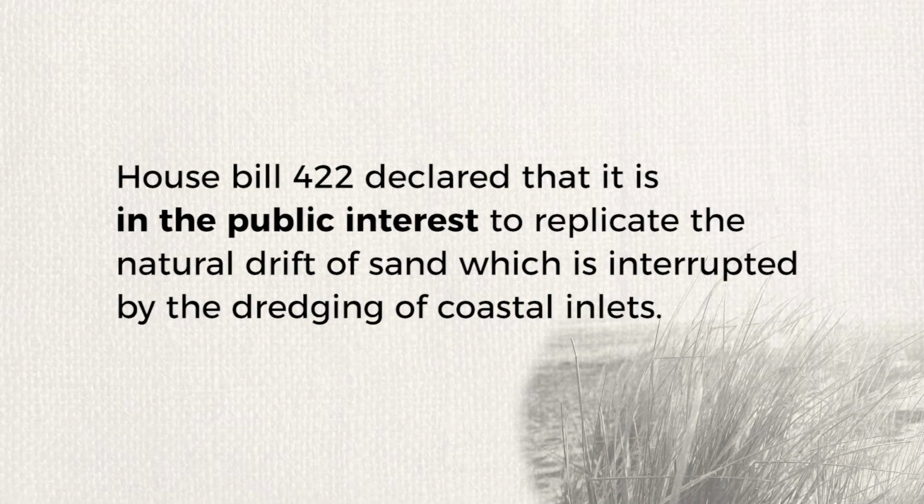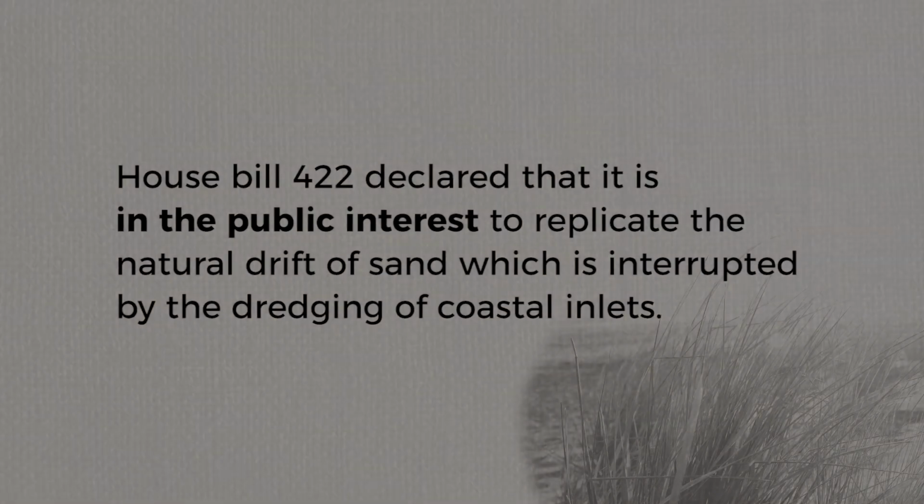House Bill 422 was introduced into the Alabama State Legislature, but failed to be enacted into law. The bill is referred to as the Alabama Coastal Sand Conservation Act. It declares that if dredging interrupts the natural littoral drift of sand along Alabama's coastline, it is in the overall public interest to require the dredged sand to be deposited so as to replicate the natural littoral drift process. The bill describes the procedure to identify where sand dredged from coastal inlets should be deposited to prevent the erosion of adjacent shorelines. I know I'll bring this legislation back next year because it's an important piece of our community.